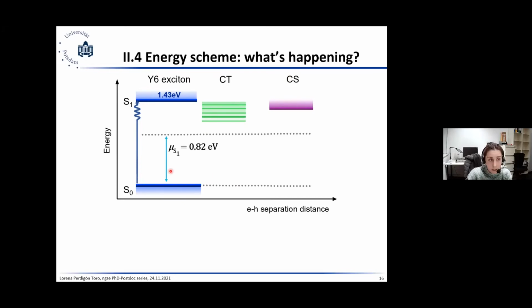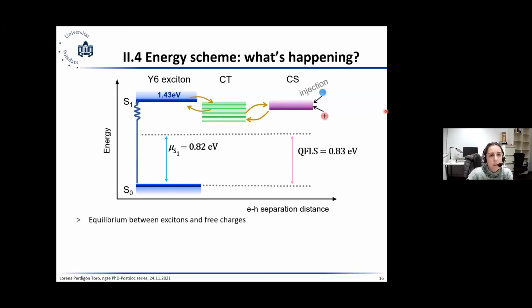And actually this value was very similar to the quasi-Fermi level splitting of free charges, which is the VOC of our device. What this tells us is that we indeed have equilibrium between exciton and free charges. Now, when we injected free charges, we saw a low energy contribution, which was only 10% of the total ELQY that we were measuring. This was mostly coming from the Y6 exciton.